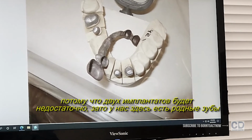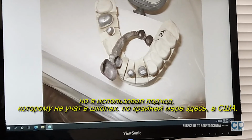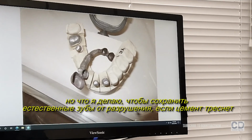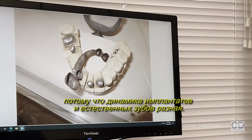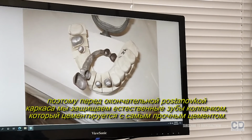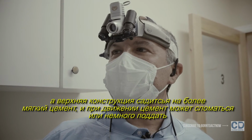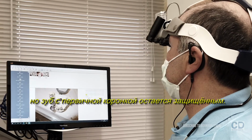On the other hand, we have natural teeth here, and usually we don't like to connect natural teeth with implants, but here again I used, if you want, an approach which is not taught in the schools, at least here in the US. But what I do in order to preserve the natural teeth from decaying if the cement breaks, because the dynamics of the implants and natural teeth is different. So before placing the final work in the frame, we protect the natural teeth with an extra cap, and this is being used with the strongest cement possible, whereas then the construction here is being placed on softer cement, and this way if there's movement, then the cement may break or may lose a little bit, but the tooth with the primary crown still stays connected.